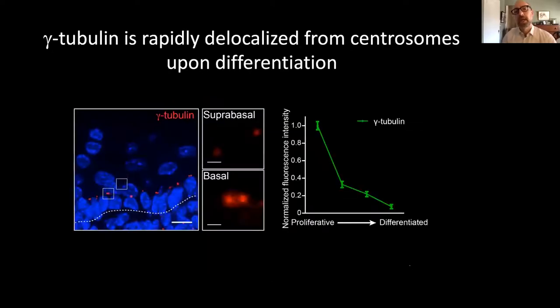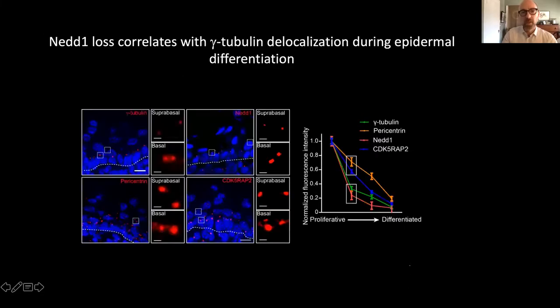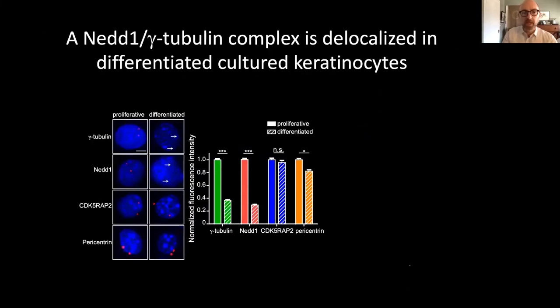Okay, so Andrew noticed when he just started looking at gamma-tubulin in the skin is that in the progenitor cells, in these basal cells, it had very strong enrichment at the centrosome. But even in the cells sort of one layer above that, who have begun to differentiate, you see that the levels at the centrosome are way down. I'm actually going to show you that in cultured cells because I think it's a little bit easier to see if you're not used to looking at the tissue.